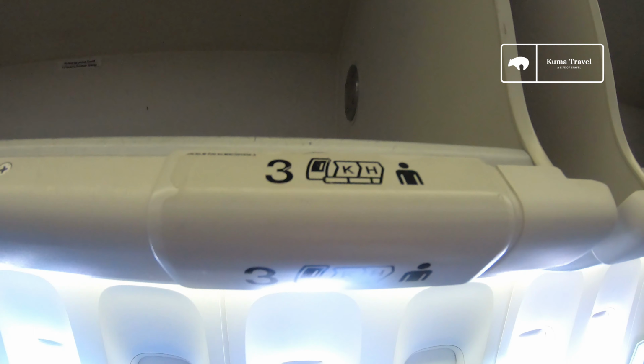Hello and welcome. Today we're going to do a trip report of KLM business class going from Bangkok to Amsterdam. This is Kuma. Let's go. Today's flight is 11 hours and 8 minutes and 5,728 miles.